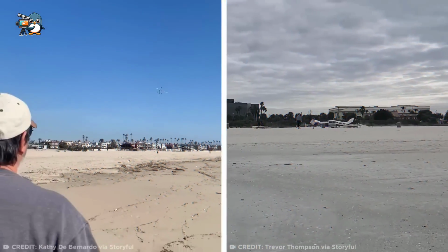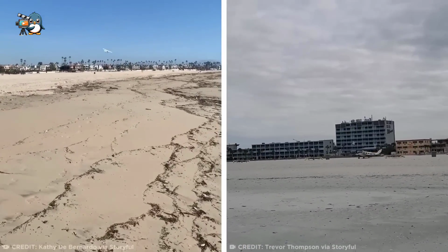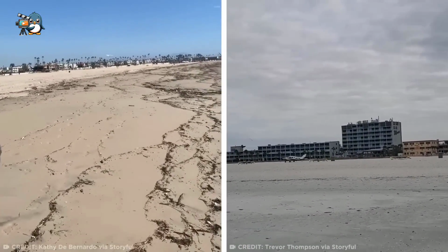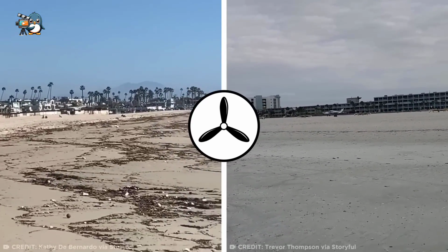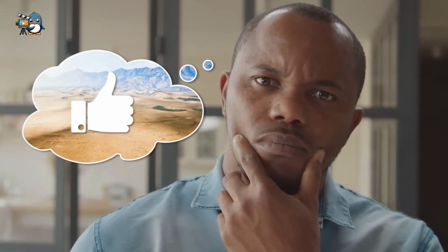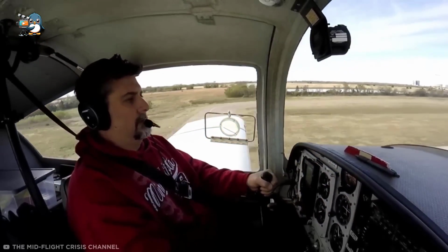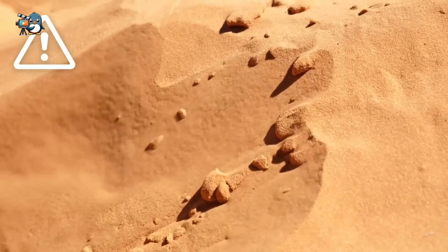The footage comes from opposite coasts, however, the situations are incredibly similar. Both beach days went from relaxing to terrifying, when the pilot's engines cut out mid-flight, forcing them to make emergency landings on the sand. Now, you might think that landing a plane on a soft surface like sand would be relatively safe. However, when it comes to landing on aircraft, a softer surface is actually more dangerous to land on.